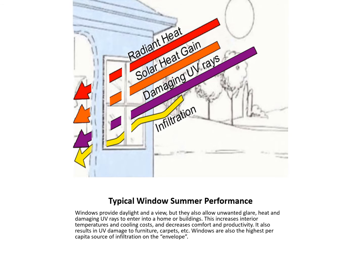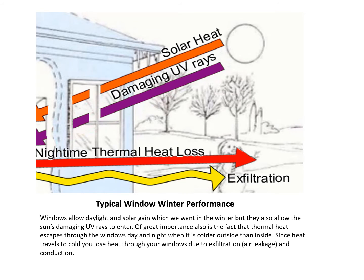Typical window performance this summer, we have radiant heat gain, solar heat gain, damaging UV rays, and infiltration. In the winter, we've got the solar heat, and we want the solar heat. With Inflector, you can magnify that. We still don't want the UV rays. We don't want the thermal heat loss. We don't want the exfiltration. Warm air goes to cold, so in the winter, the warm air is getting out of the building, which we want to lessen.